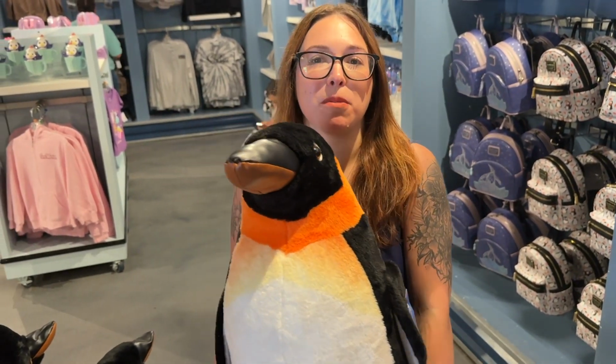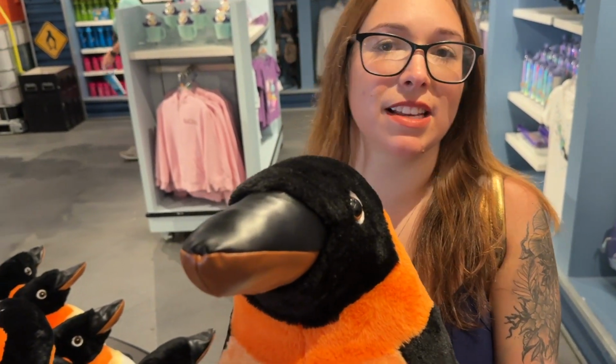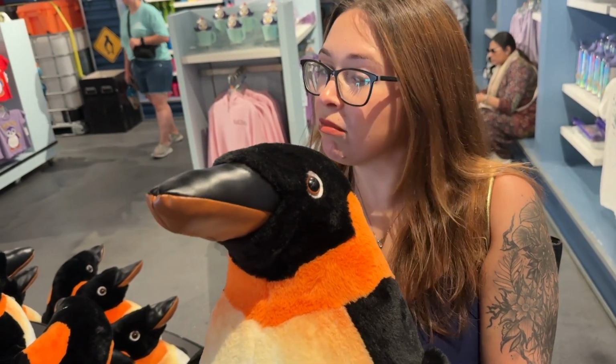They've got some really fun merch in the shop when you leave the penguin exhibit. Lots of stuffed penguins, shirts of all sizes, and that's one thing I will say, they have really good sizing here for kiddos. They have all sorts of sizes and patterns, and it's definitely worth a stop to come see all the cute penguin merch. They know people are suckers for penguin merch.